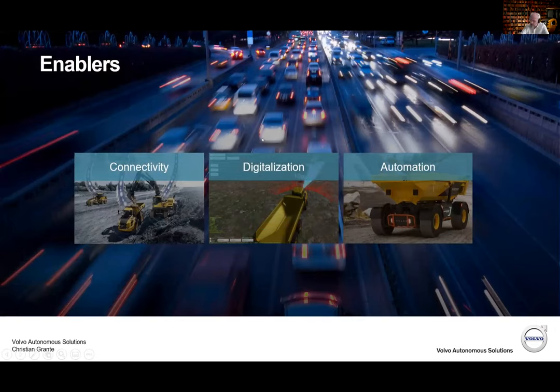Now, it's not like people haven't thought about this before, right? So why is this happening now? And that is because we have enablers coming into place. We have probably the most important one, connectivity. If you look at our factories, all the machines are connected. That's why we are able to go to cyber physical processes instead of using a functional workshop there.